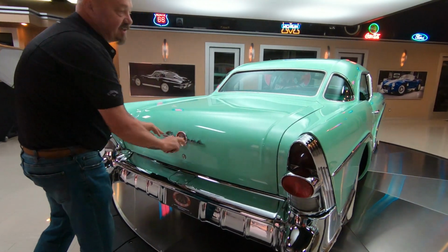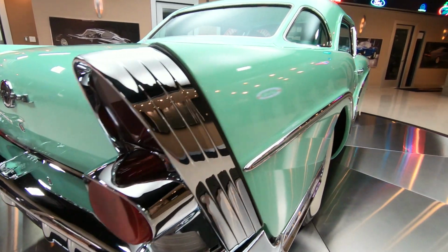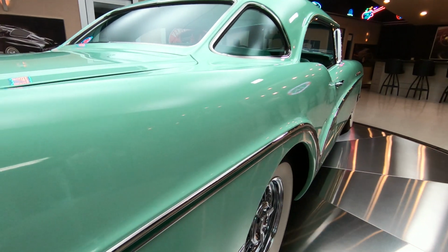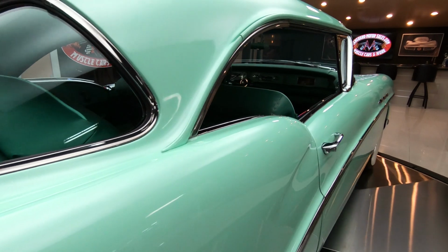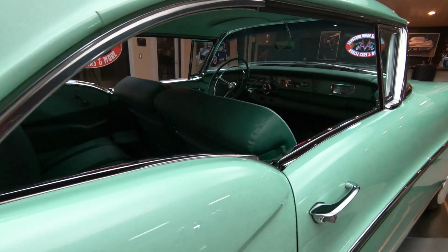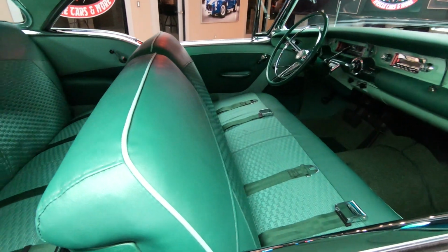As you look down the passenger side, she is straight as an arrow. Body man did a phenomenal job on this car. The fitment of all the panels. The guy who pulled the trigger on the paint also did a phenomenal job. The car is absolutely beautiful.